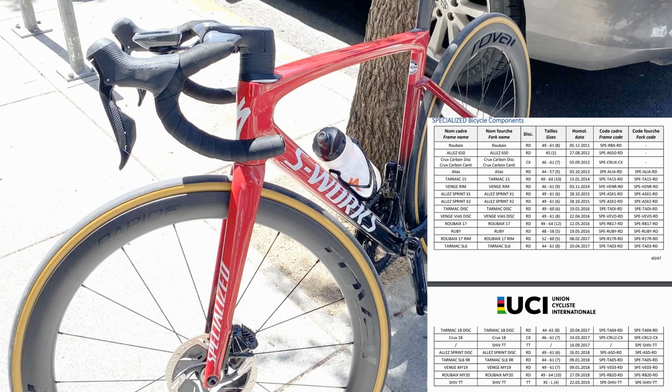So what's going on with the UCI? Why haven't they updated the list? Can they not get on the server? Who's been working from home for a long time? Anyway, I'm pretty sure this is a new Tarmac SL7.